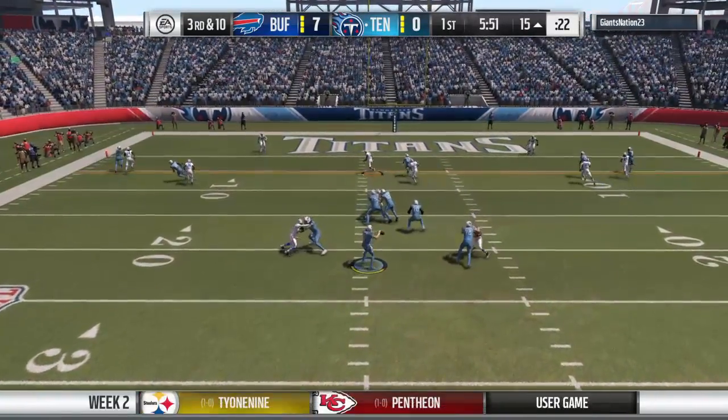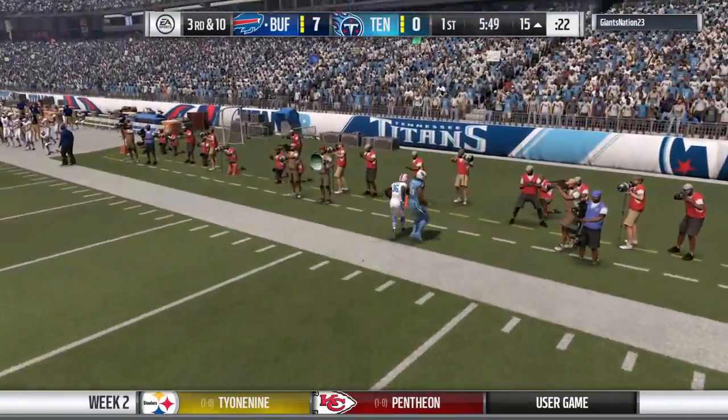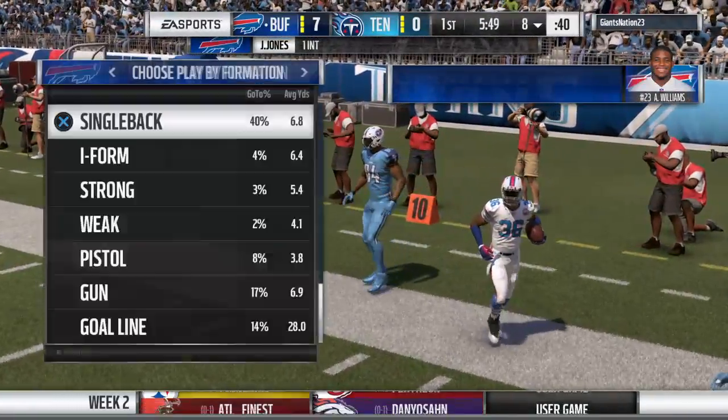On 3rd down, he'll drop to throw. And he fires one that's intercepted. A great read, and it's picked off.